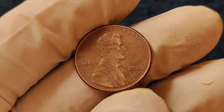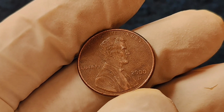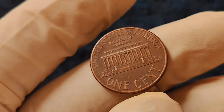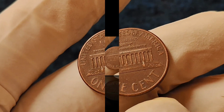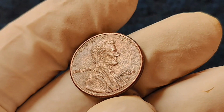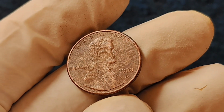Final thoughts. The 2000D Lincoln penny is a fascinating coin that has captured the attention of collectors worldwide. Whether it's the result of rare mint errors, pristine condition, or growing demand, this coin has the potential to be worth life-changing money. Who knows? You might have a valuable penny sitting in your change jar right now.